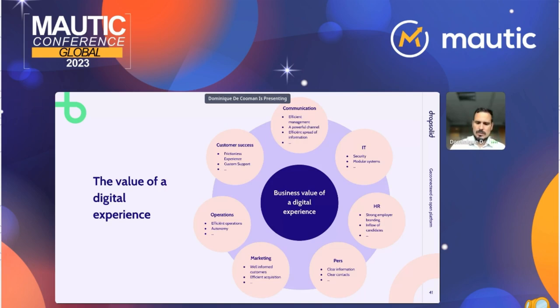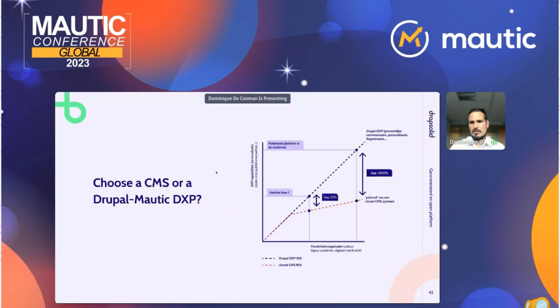So calculating this, how the marriage between Mautic and Drupal is done, is pretty easy. And the way we try to do it is that if you have a normal CMS, not a DXP, you will be capped in what your potential is, where you can grow. But if you really invest in the combination of Mautic and Drupal, there will be fewer limits on your growth.